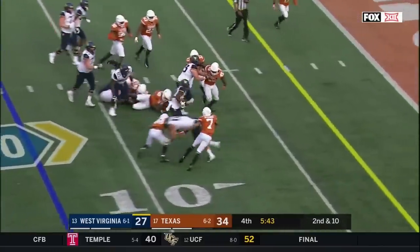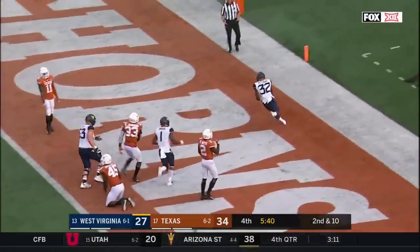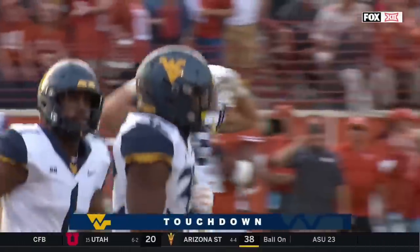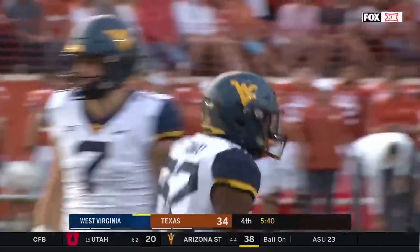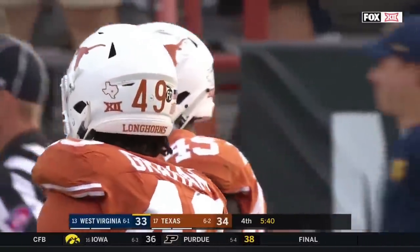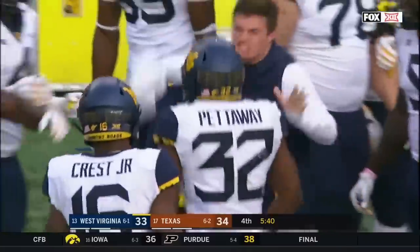Petaway. Petaway. Petaway again. 13-yard touchdown for the Mountaineers. And with 5:40 remaining in the fourth quarter, West Virginia with a chance to level this game at 34.